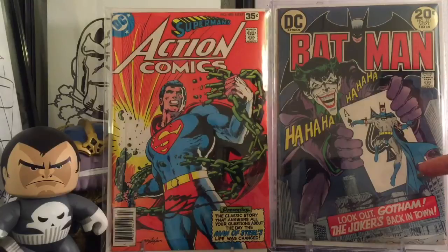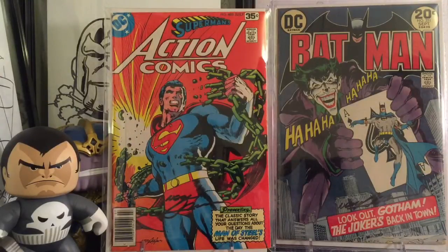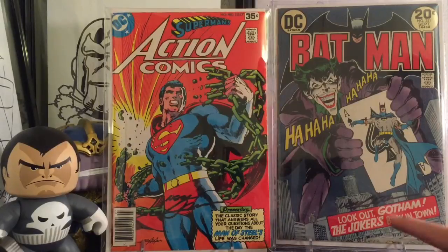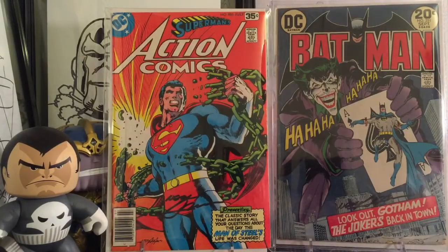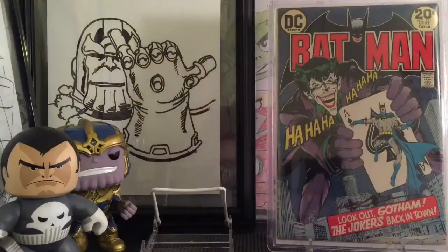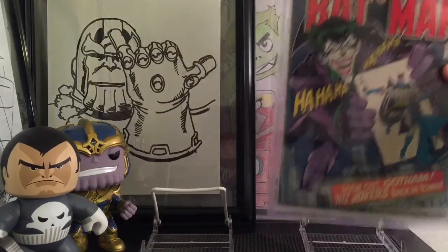And of course, this is just one of my babies that he got signed for me as well. My Batman 251 right here. So Neal Adams signed it right there. My boy really didn't have a pleasant experience with Neal Adams, but he pulled through and he helped me out, so that was really cool.